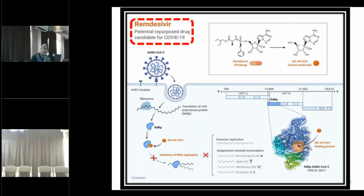So what is remdesivir? Remdesivir is a potential repurposed drug candidate for COVID-19. It is a broad spectrum antiviral agent. It is a prodrug which, when it goes inside the body, changes into the active molecule, which is the GS-441524. It acts on the RdRp and prevents the elongation of the viral RNA. By preventing the elongation of this viral RNA, it will help in preventing the replication of the virus. Since the virus replicates best or most rapidly in the early phases, initiating this drug at the early phase looks plausible, the best way out.